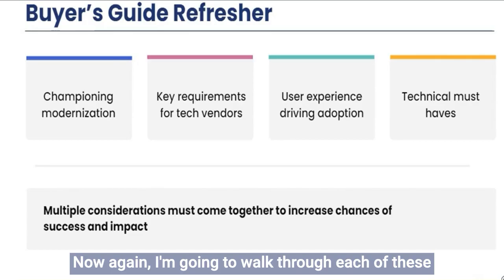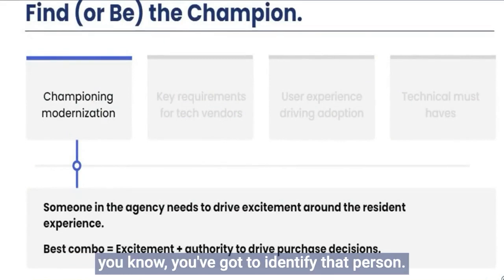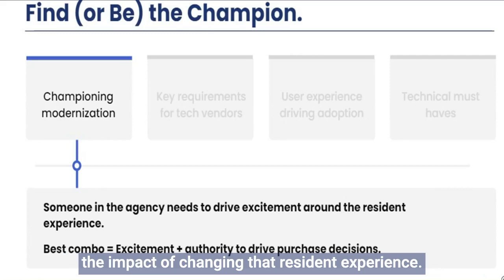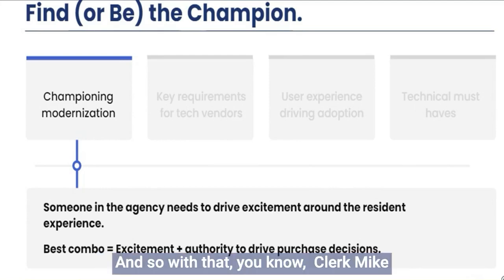Okay. Now I'm going to walk through each of these topics, and we're going to drive some discussion here. The first one is championing that modernization. The point is, you've got to identify that person, maybe it's you, to be the driver of excitement around the impact of changing that resident experience. We think the best combo is that excitement plus the authority to drive purchasing decisions, someone that can really drive that change. And so with that, Clerk Mike Hammond, I'm going to start with you.